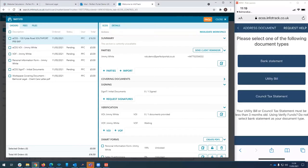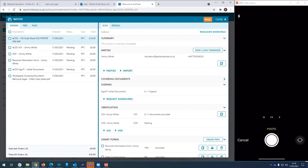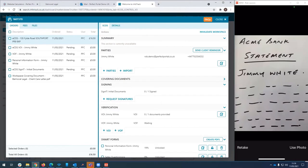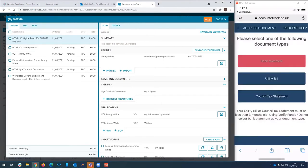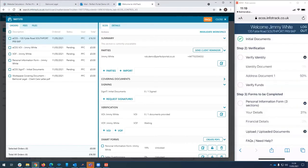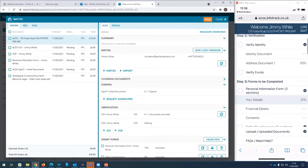So address documents: bank statement, utility bill, council tax. Forgive me for this bank statement, but we've got Jimmy White's hastily drawn bank statement there. And we can use that and then submit it. Obviously, the system would reject that as a document, just to show you how it works. I'll show you the verification of funds as well. This is really smart how this works.